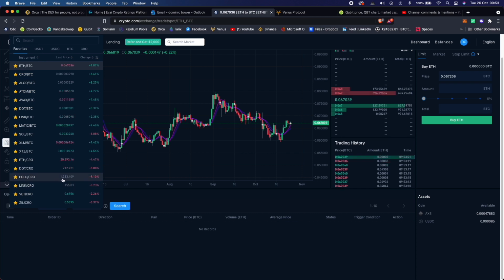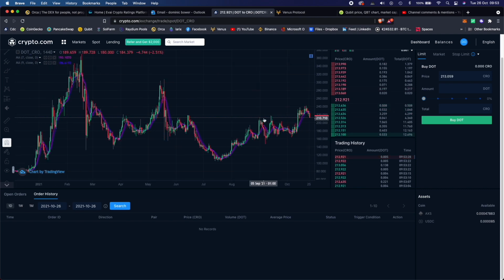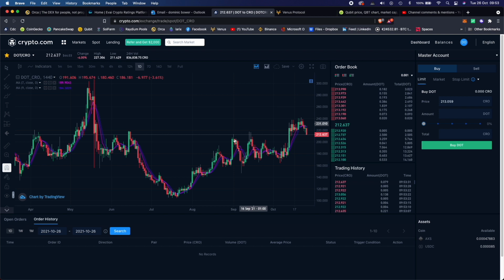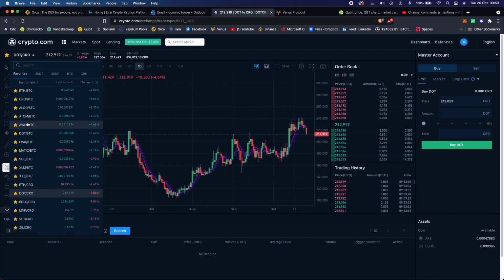E-Gold, Elrond Gold is looking fine there. Not really worth buying anything. DOT has had a tear, so that one's really gone up very well. For what we're looking at, days here, this was down at only 112 Crow for one DOT. It's now up to 120. So you've doubled your Crow amount on that.